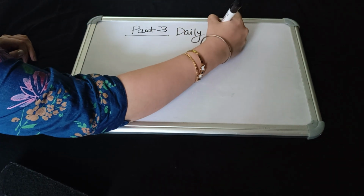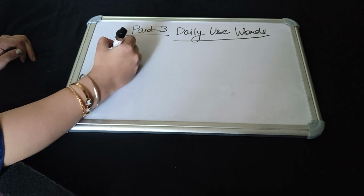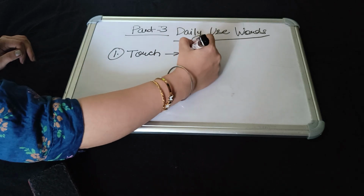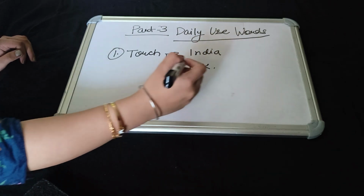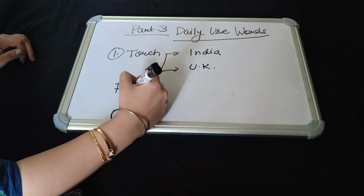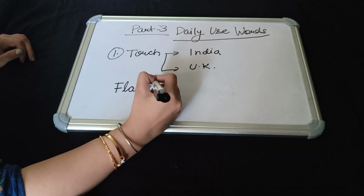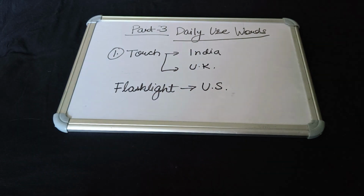Part 3 we have daily use words which we use in our day-to-day life. So yeah, let's get started with the first word here. The first word is torch. So we say torch and the Britishers use torch too, but in America or in US they call it flashlight. So it's flashlight in US.